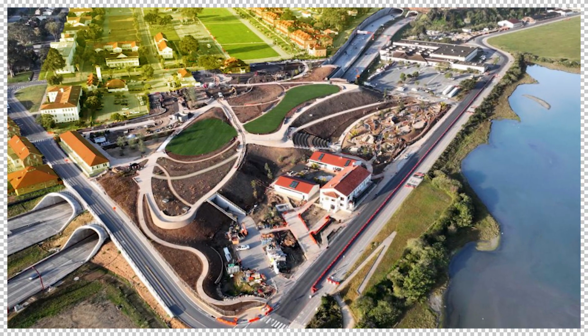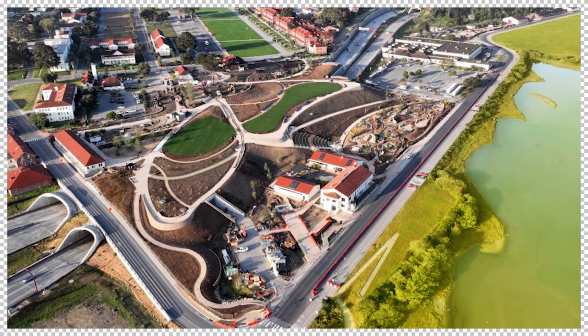Tunnel Tops is completely reshaping San Francisco and the Presidio by reconnecting the historic heart of the Presidio to the natural waterfront.